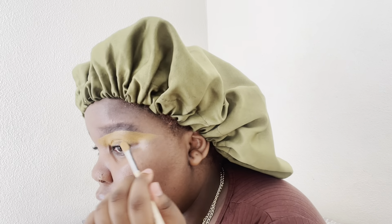I'm thinking of wearing brown shadow because I'm obviously wearing brown right now, so it would make sense. Ooh, I need the mirror close to me now.